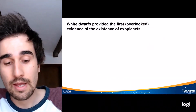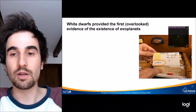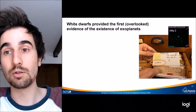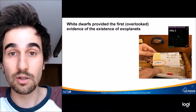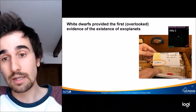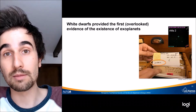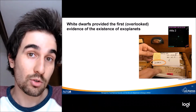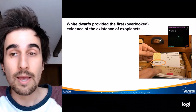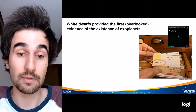An interesting historical side note is that actually white dwarfs were the first object to provide us with the first evidence of the existence of exoplanets. So this evidence came as early as 1917 from the white dwarf Van Maanen II, which is the third closest white dwarf to us, and it's also the third white dwarf to have been discovered.